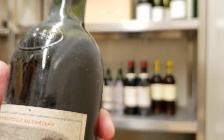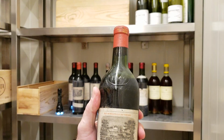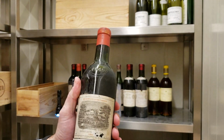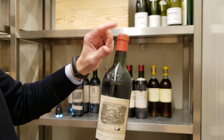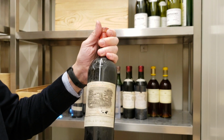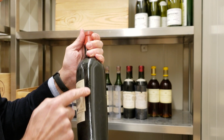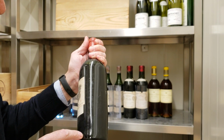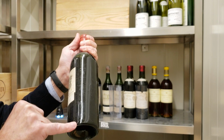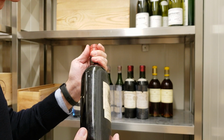Let me readjust the quality. There we go. Okay, the capsule is actually short as well. So capsule is fine, level is fine, label is definitely fine. The bottle is actually showing some default from the Haut Brion bottle, some asperities here. You can see some bubbles as well. You can see here that there's default as well. So definitely an old bottle, no problem with that.